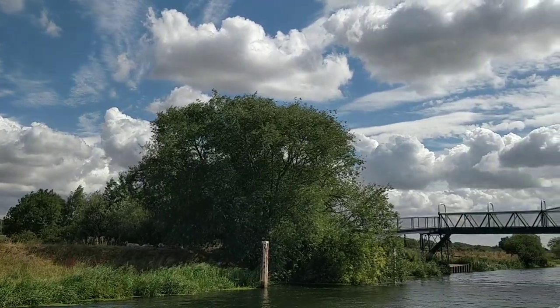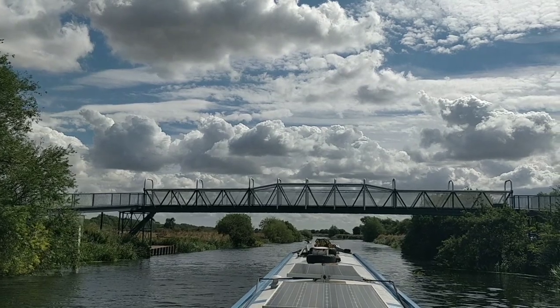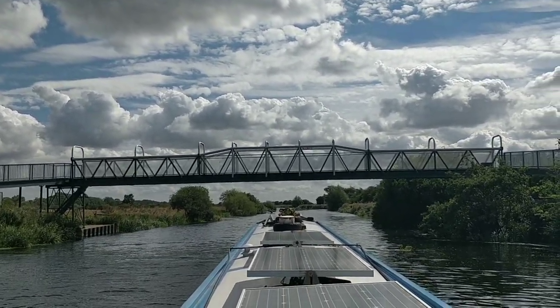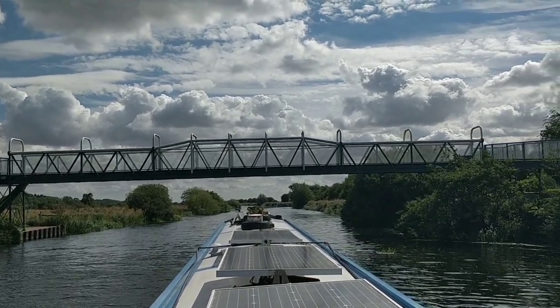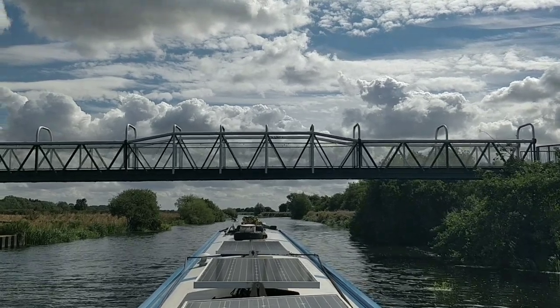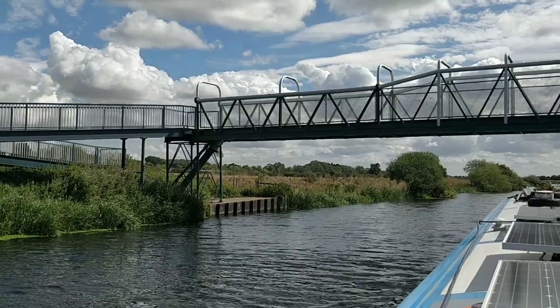I've been cruising now for 2 hours solid. Must be a few kilometres down by now. I'm seeing Mrs. Mindful back there. She's making her way down to the lock. And hopefully I'll get some water. I need to do some washing. I need to pull over somewhere to get some washing done. That would have been perfect, wouldn't it?